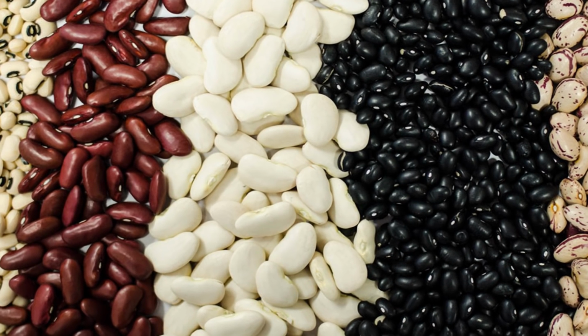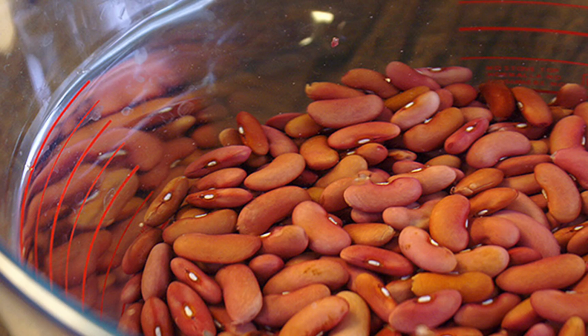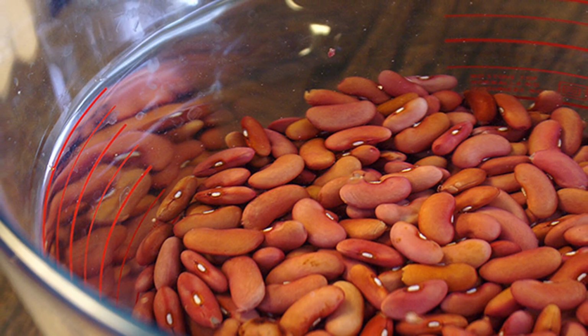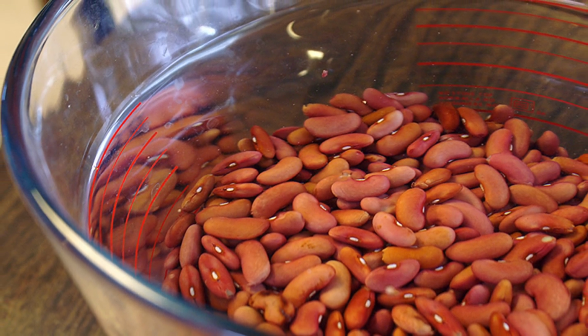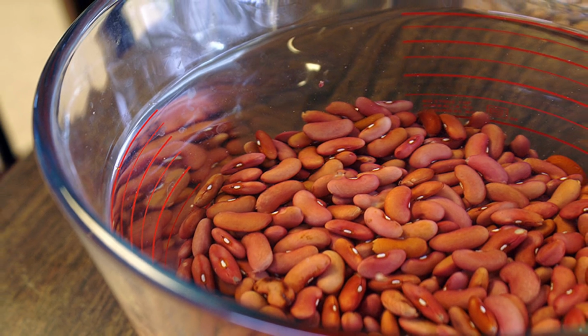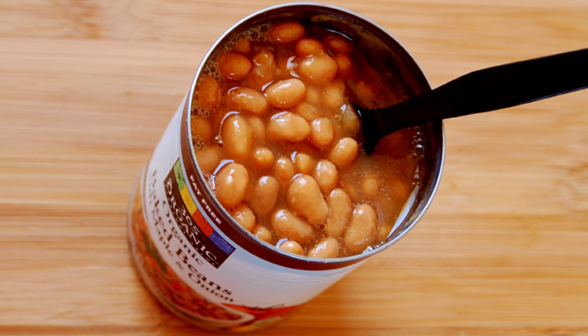Diabetics can add beans into their regular diet by preparing different types of recipes. People who are worried about digestion problems or any gas problem can also eat beans by soaking them overnight in water. If you soak dry beans, discard the water and cook in fresh water. With canned beans, discard the canned water and rinse them.